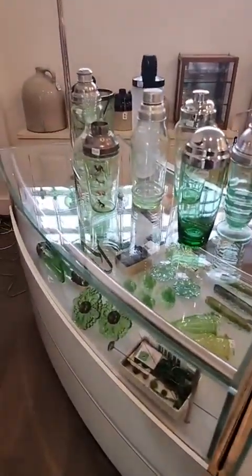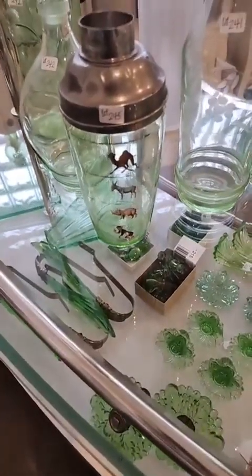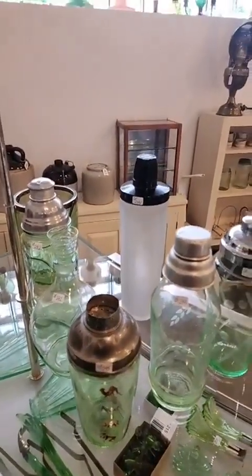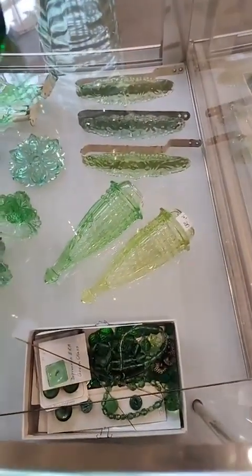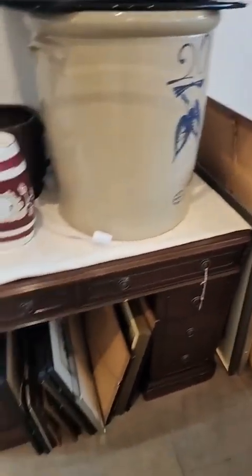Some interesting cocktail shakers. Love the one Czechoslovakian with enamel animals on it, enamel decorated animals. Nice Deco, skyscraper style. More Aladdin lamps up there. More architectural green glass hardware, like the car vases. I believe those are both Vaseline or uranium glass, whatever you call it.